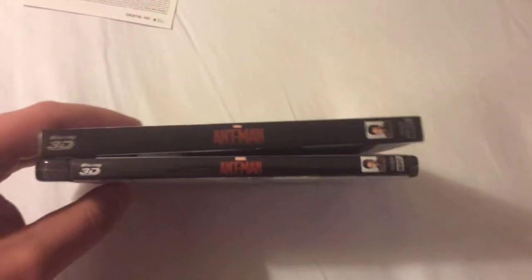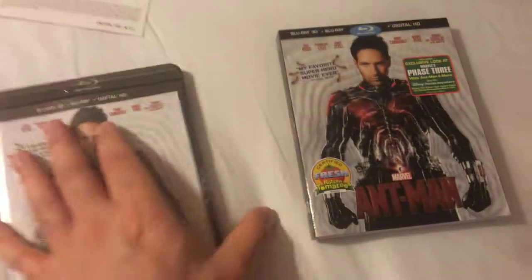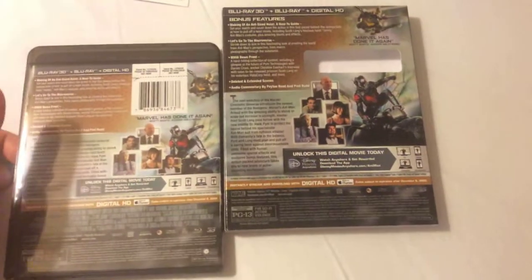I think you'll definitely enjoy it, especially if you saw it in theaters during its summer release. Just a really wonderful, action-packed film. And that's my review for Marvel's Ant-Man.